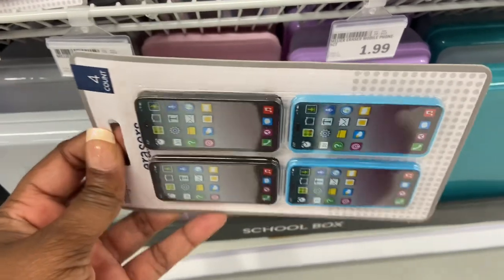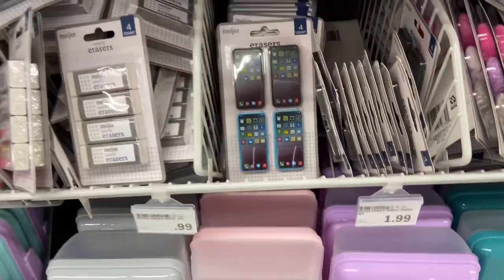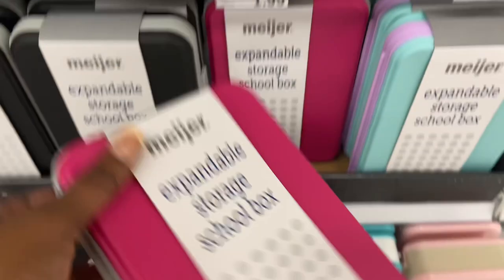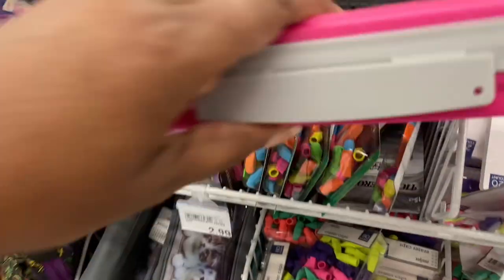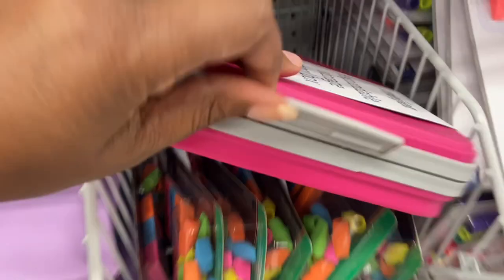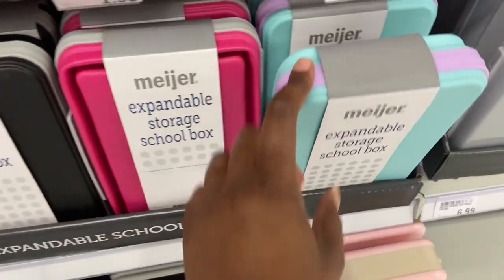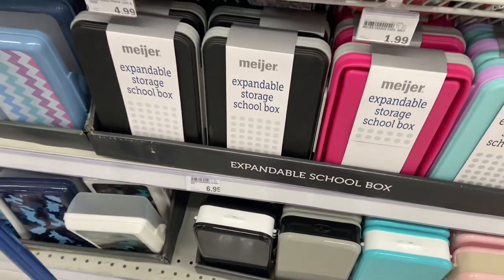These are little cell phone erasers for $1.99. Quite slim. They come in blue and black. Little iPhone. Expandable storage school boxes for $6.99. They are flexible. Looks like they pop in and out. Let's try to open one. So it has to flip open and clip right here. This one has a two-tone. The black, the pink.